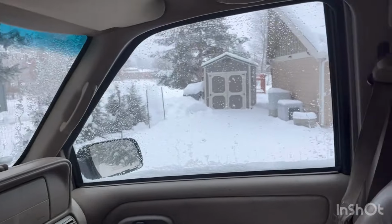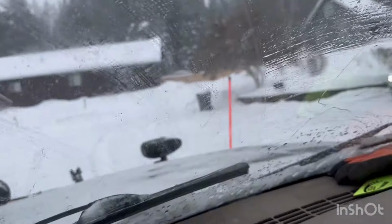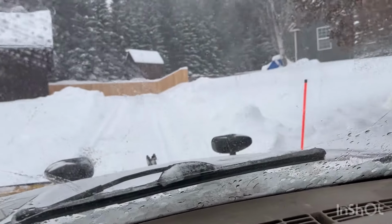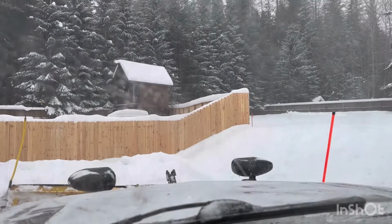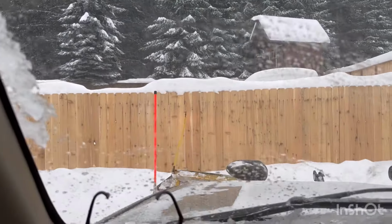Yep, that's a nice little one. Alrighty, rolling up on this one. Built this fence 2-3 months ago. Pretty sweet. Do some back dragging here and then I'll push it back down.